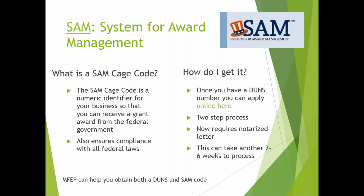It's another identifying number. The USDA and the federal government in general, but specifically the USDA for this grant, uses this number, first of all, to make sure that you are in compliance with all federal laws. And then it's also how you actually get paid. So when you set up the SAM, you have to put in your direct deposit information. So you need your bank account and routing number and all that. And then if you're awarded the grant, when they pay it, they'll just directly deposit it into that account.